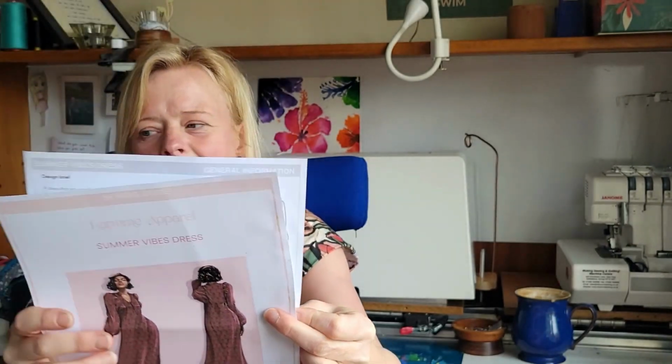Now, this pattern company isn't a pattern company. They make handbags. The lady designs and creates handbags that you buy. But she released a top pattern, which I haven't bought. It was free. And Sam at Frugalissima made it during So Frugal, which is how I became aware of it. But when she released this dress pattern, I really liked it and I wanted it.